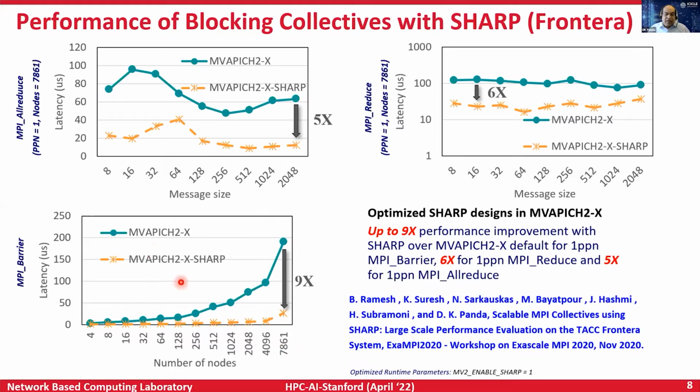As you can see, this is MVAPICH2-X, the software-based solution. But once we integrate the collectives with SHARP, we are able to significantly reduce the time. Like for MPI barrier, here you are able to reduce by a factor of 9, factor of 5. Here it is reduced by a factor of 6.